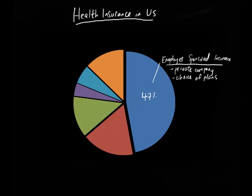And the cost of the premium will be split between you and your employer. Typically, the employer pays 3/4 and you'll pay 1/4. Okay, that makes sense. So let's move on to this next piece here. It's still a pretty sizable portion of Americans, about 17% overall. Yeah, this is Medicaid. It's a government health insurance program funded by both the federal and state government, but it's run by the state governments.